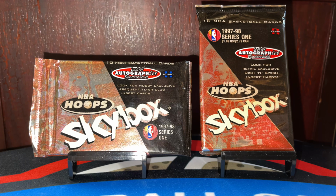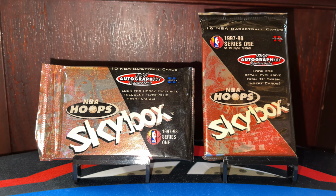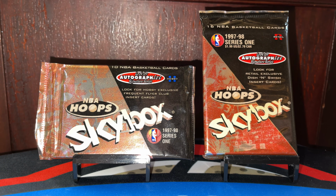But today we're busting into some 90s packs. So we've got 97, 98 Hoops. We've got both hobby and retail packs, so there are some exclusive inserts in both of these. The odds are pretty much the same with the exception of those exclusives and the ever popular Autographics. So that's what we're looking to bust into.